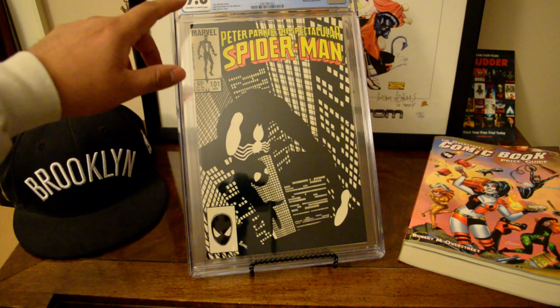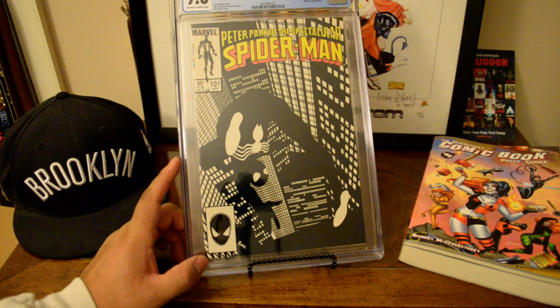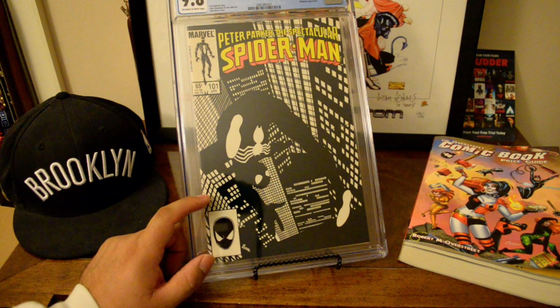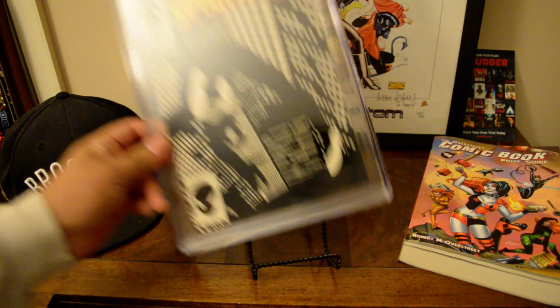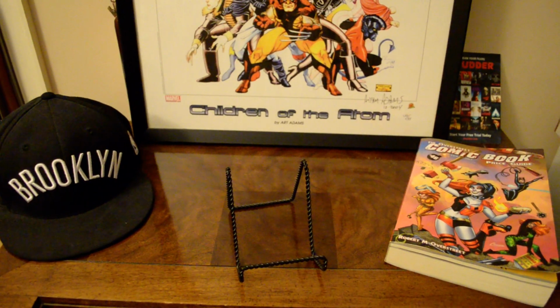And, oh wow, it's off-white to white pages too, which is my first 9.8 with off-white to white pages. That's interesting, but just a very cool John Byrne cover. Spectacular Spider-Man 101. I want to say, for some reason, this book in a 9.8 is like $300, $400. I can't recall, but I've been trying to grade this for a while now. This is the first 9.8 I've had, and again, this was a reject initially. But yeah, it looks really cool.